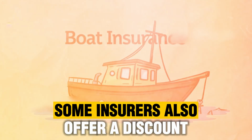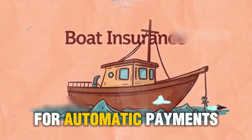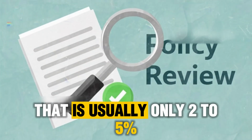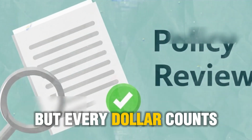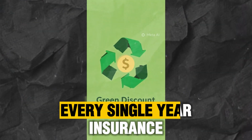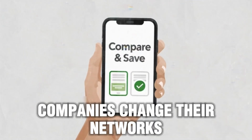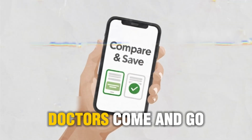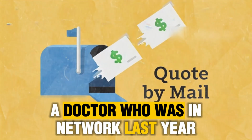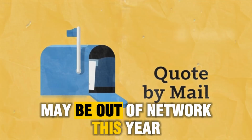Some insurers also offer a discount for automatic payments. That is usually only 2 to 5%, but every dollar counts. The fourth legal trick is to review your plan's network every single year. Insurance companies change their networks. Doctors come and go. A doctor who was in network last year may be out of network this year.